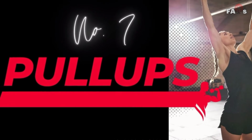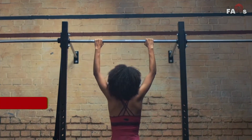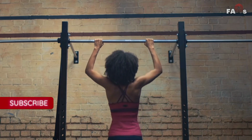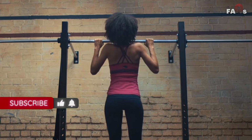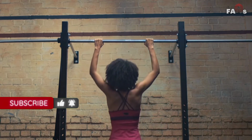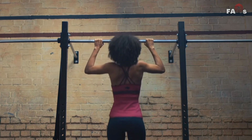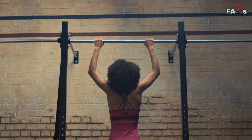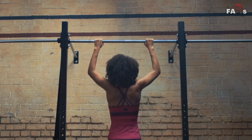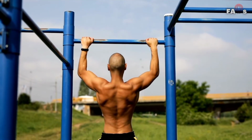Number 7, pull-ups. A pull-up bar is required for this workout. Take a position facing the pull-up bar. Grip the bar with an overhand grip, palms facing away, and hands shoulder-width apart or wider. Pull the body up till the head is over the bar using the shoulder and arm muscles. Slowly lower the body back under the bar.